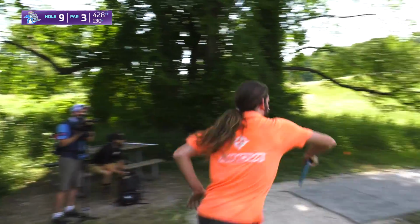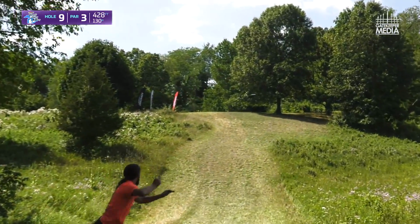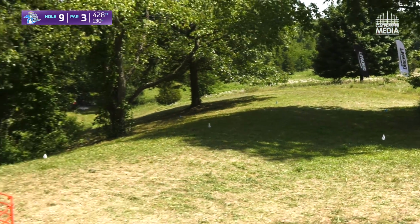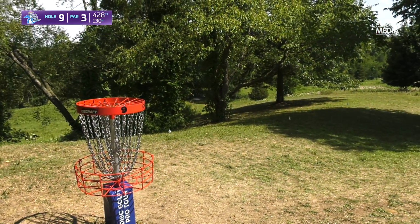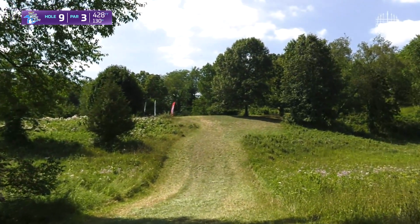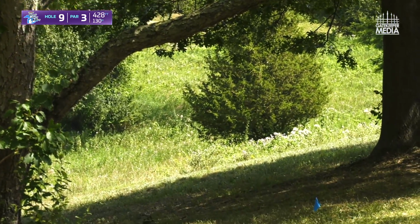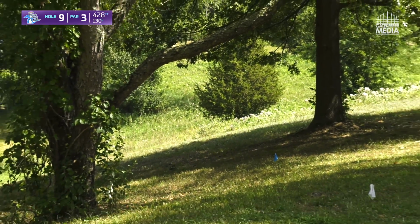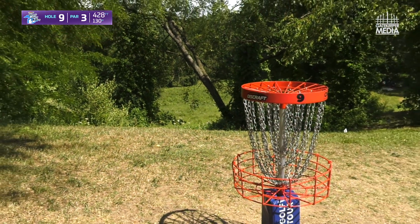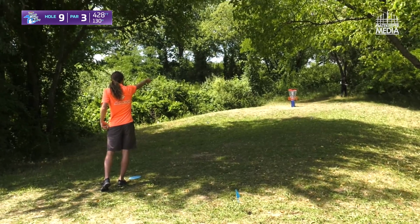And James? Oh, I thought he might be lining up the huge hyzer, but going up the middle. And those low-hanging branches got him, like I had mentioned. Prez going roller. And that's not too bad. Yeah, a little bit early. Has that uphill putt.